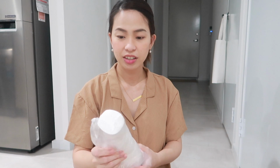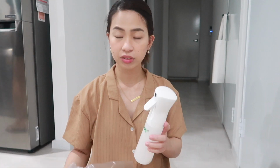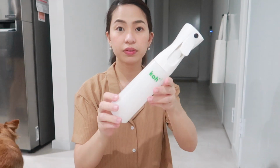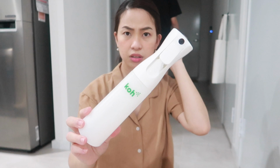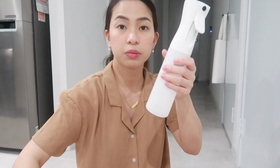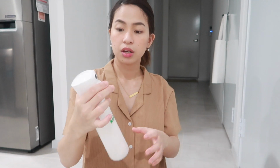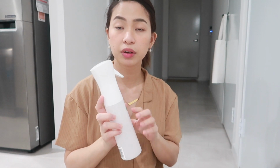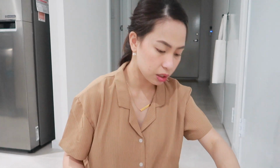Universal cleaner. You see this everywhere in Facebook. Yeah, everybody's on Facebook. Oh, they give this as well. Look. They have this as well. Oh, actually I purchased this. Yeah, this one. And it has a box. Ayan. So, ano siya? I-refill mo lang siya, guys. And this is the spray. So, yeah. This can clean very, very hard stain.